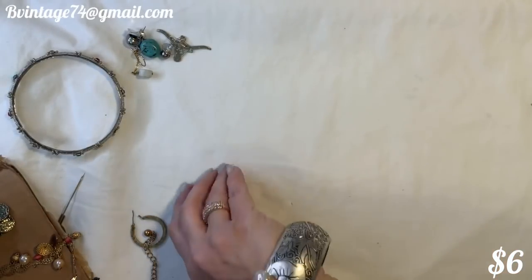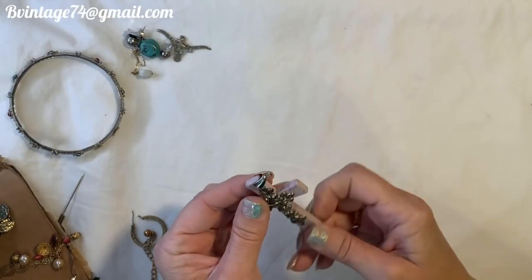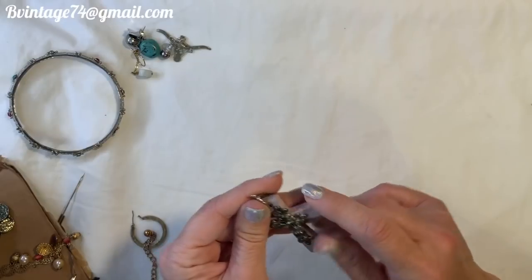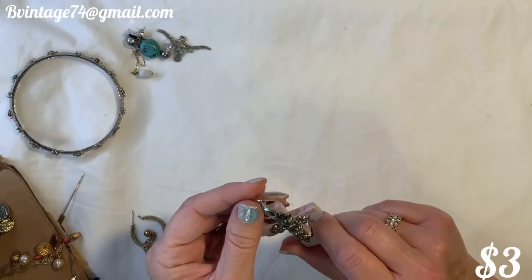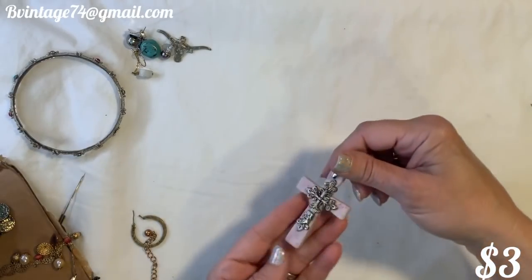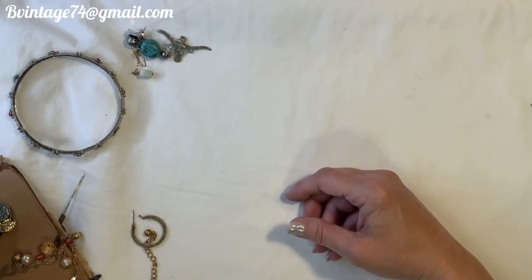Bracelet. Very pretty. Oh, I like this. Look at this. This is stone because it's cold to the touch. And then it's got this glued on there. The OCD in me is bothered by it because it's not perfectly centered, but it's still very pretty. And it's not marked. It looked like it was marked, but it's not marked. Very nice.